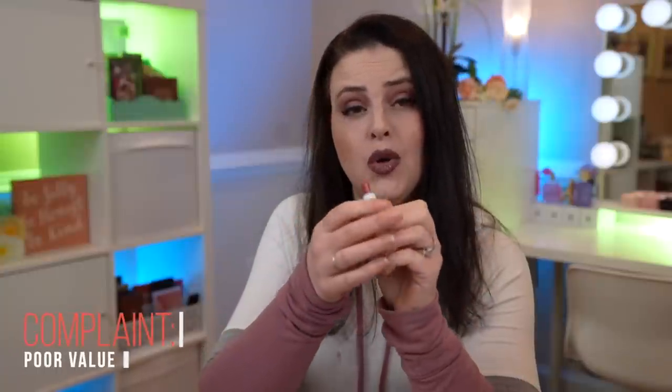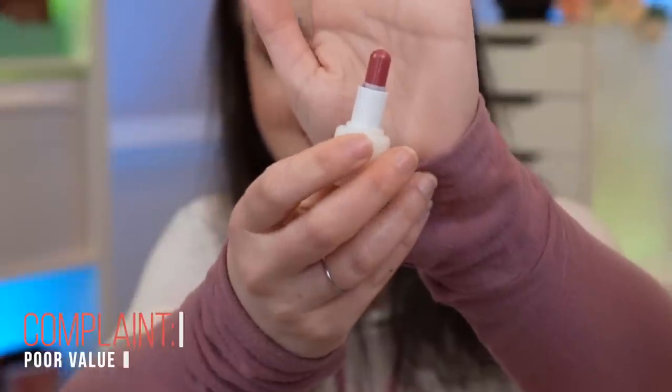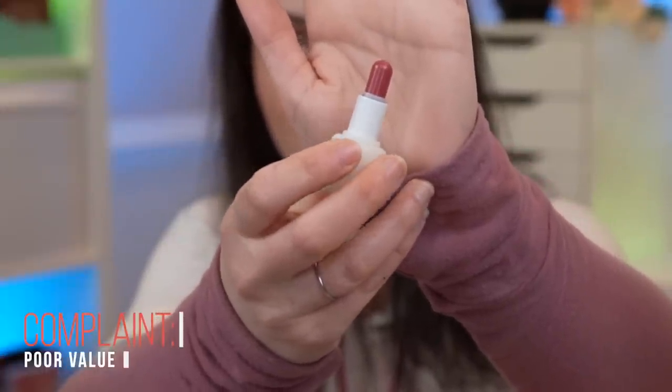The major complaint is that it is too small. It is very small. It is teeny tiny. This is $24 for this thing. Oh my gosh. I'll show you it compared to another mini size lipstick when I put it on. And we'll also talk about the formula a little bit because I do wear it for a little bit of the demo portion so I can give you some impressions on it, even though I'm not wearing it on my face today and it won't be part of the wear test.